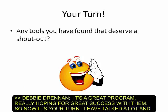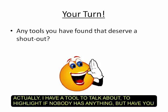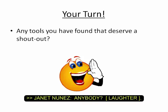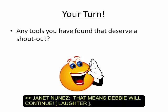So now it's your turn. I have talked a lot, and actually I have a tool to talk about that's not highlighted if no one has anything. But has anybody seen anything or heard anything that's come out this year that they want to make sure we're aware of as well? Or have you tried some of the tools? I'd love to hear from you. Anybody? I've covered it all. Well, Debbie will continue. Yeah, okay.